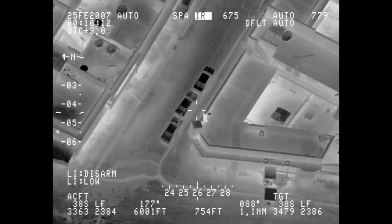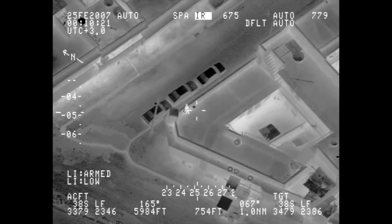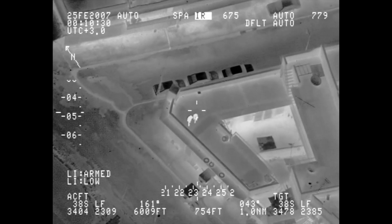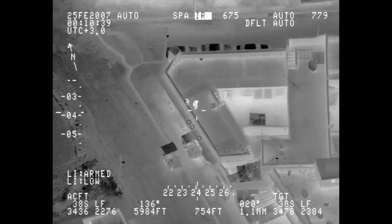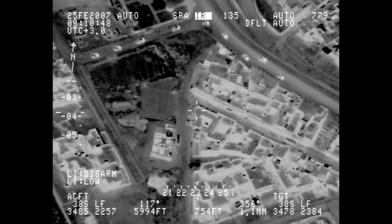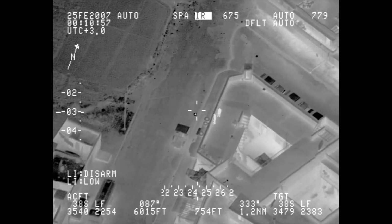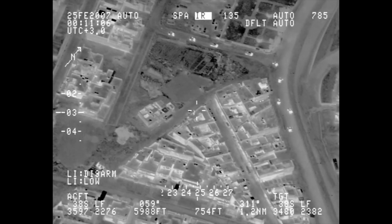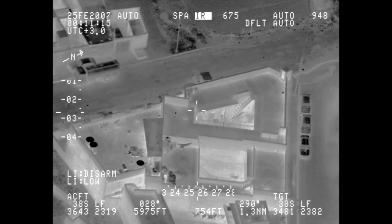Okay, now you see the gentleman, there's like a little sparkly thing to his left side right at the moment. He's actually smoking a cigarette. What you're going to see as he starts to walk back, he's going to walk over to the edge of the roof and flick the cigarette out into the street. So it gives you some idea as to how sensitive the cameras are on this aircraft. And there's the cigarette he just flicked out in the street. And those two individuals go back into the building at this point.